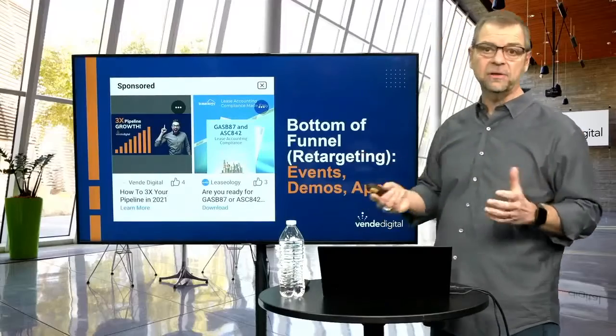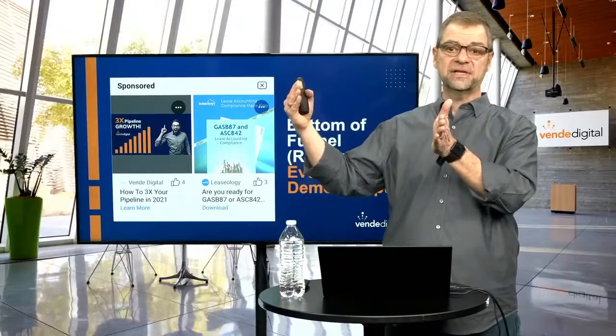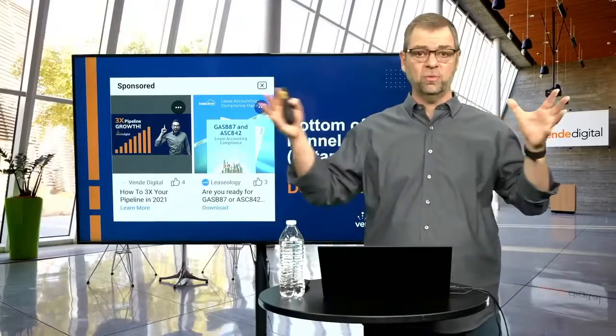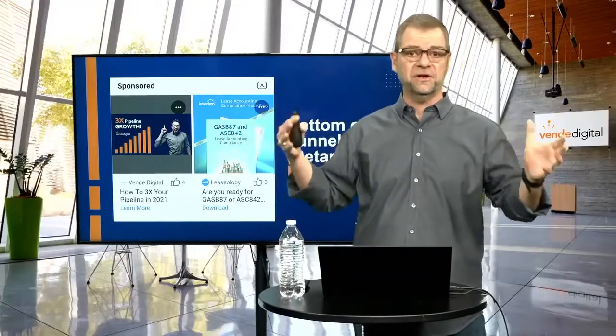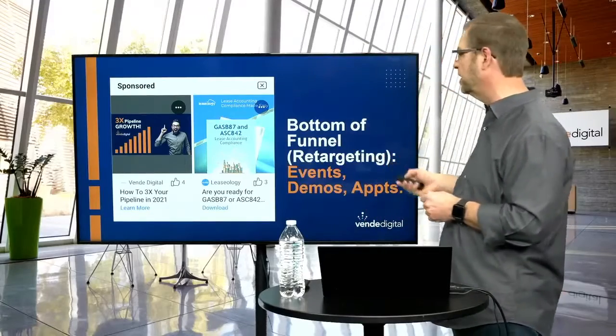And then bottom of the funnel, the idea is what is the next logical step for that buyer? If they've visited your website but haven't opted in, run campaigns to them to get them to opt into something. If they've opted in, then run campaigns to them to take whatever that next logical step is for your business. Maybe that's set up a consultation call or sign up for a demo or something like that. Once you know your buyer journey, then you can figure out really what kind of ads you need to run. But the idea is to move them through the next logical step.